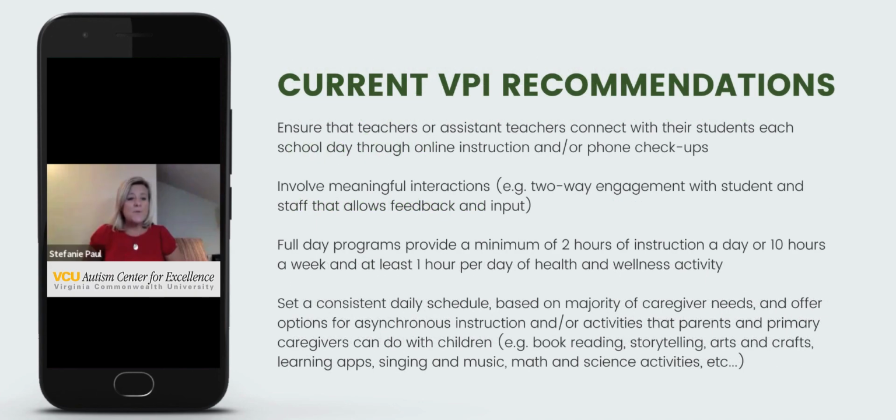So as we move forward in the fall, we know there are current VPI recommendations. So we do know that about the fall. There might be some unknowns, but this we do know. So this is just a list of some of those recommendations. The first is to ensure that teachers or teacher assistants connect with students each school day through online instruction and/or phone checkups. Also, ensuring that those meaningful interactions are taking place, so those two-way engagement with the student and staff. And that's going to also allow for that feedback and input.